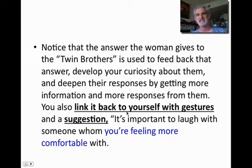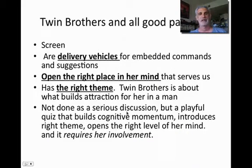So anything she gives me, I'm going to feed it back to her with some suggestions and commands tacked back in. So the suggestions or commands are used to elicit the feelings, but then we use suggestions and commands to feed back her answers to make the feelings even stronger.